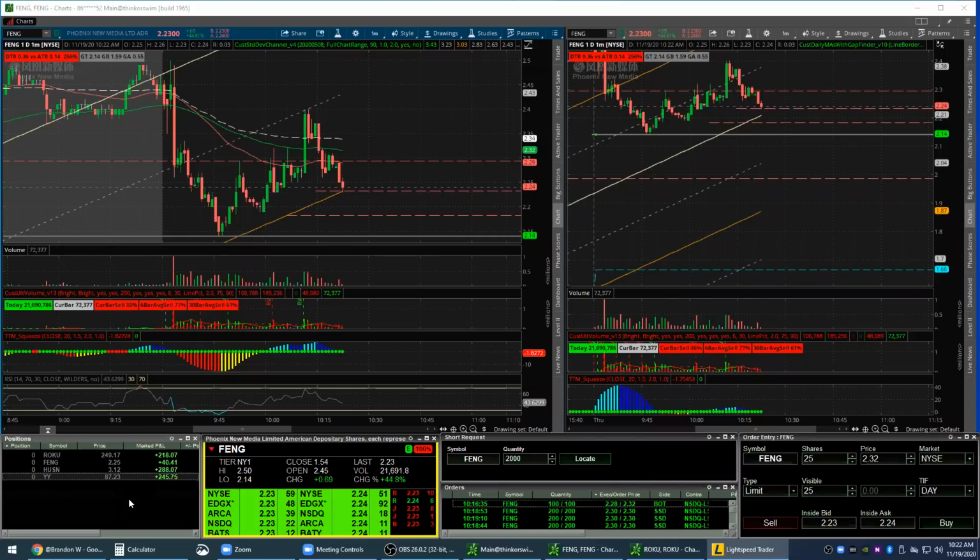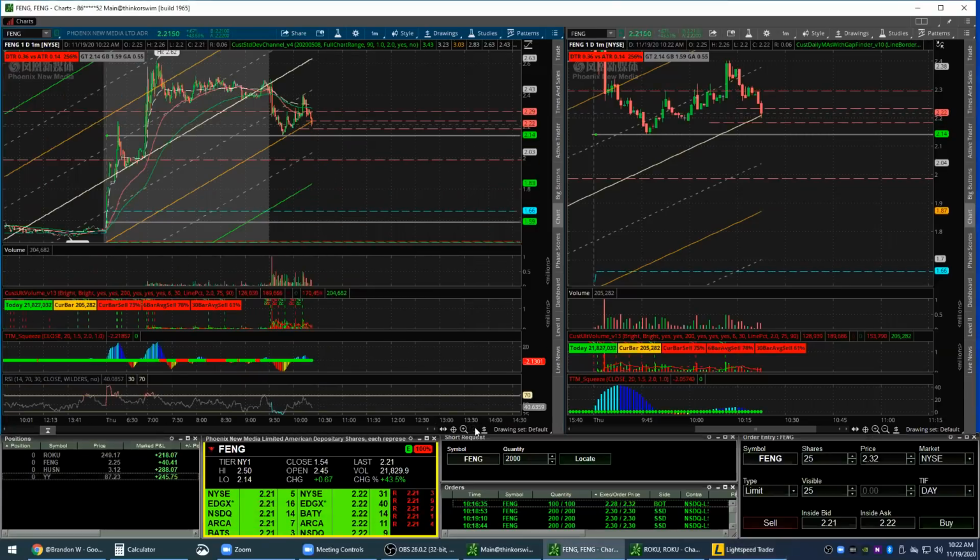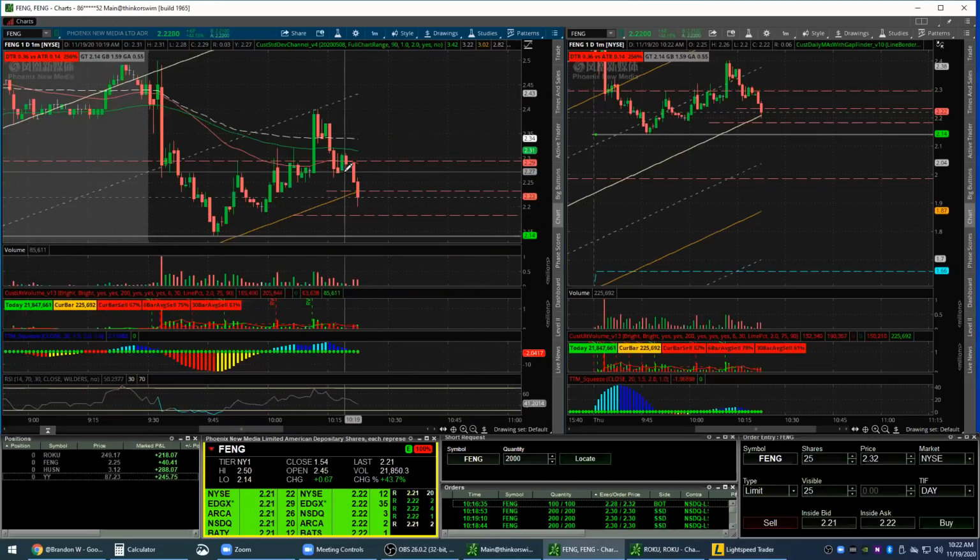I didn't think it would. I thought we'd actually hesitate here and not break down. There's the breakdown right there. So that would have been the nice bottom to cover into. But either way, I basically shorted twice, made 40 bucks in a matter of, I don't know, 10 minutes. So it's a good payday.